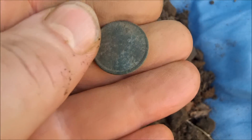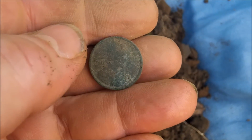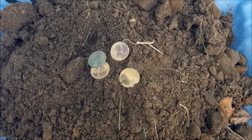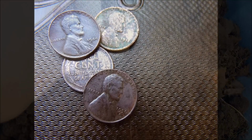It's got a little crustiness on it, but I think it might be an older one. But pretty cool. Definitely like that. I was hoping maybe there'd be a little silver hiding in between those pennies, but not to be. But I'll take 4 of these.